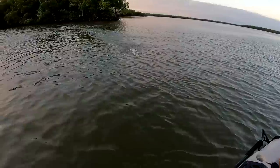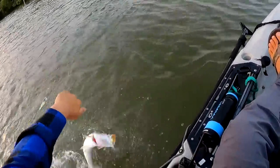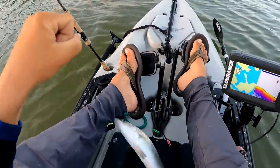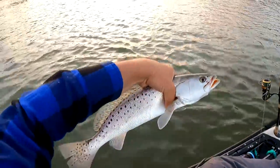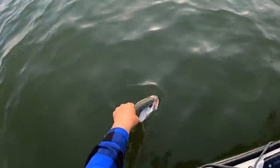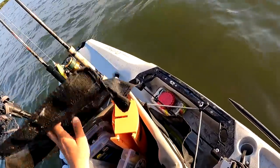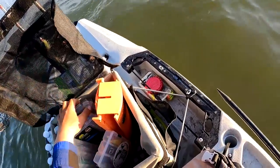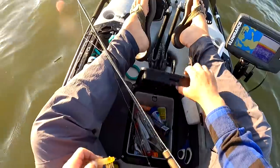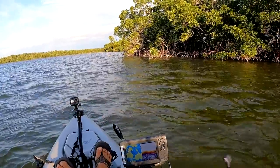That's a nice trout. Nice, that's nice. Nice Everglades trout. It's pretty cool. What should we throw? I'm leaning towards a shrimp profile. Something like that. Well, the Badfish shrimp, they call it.